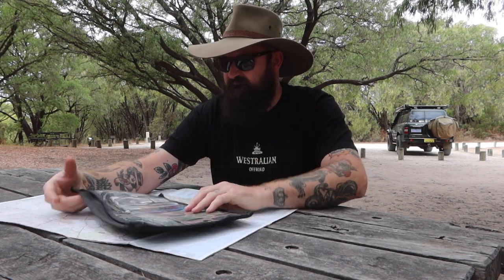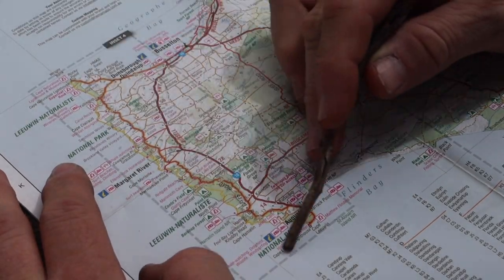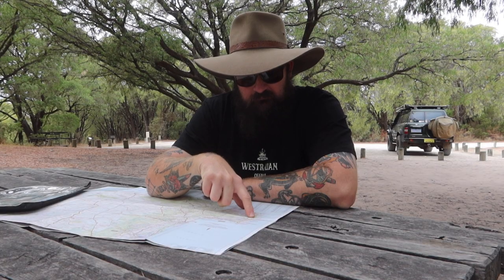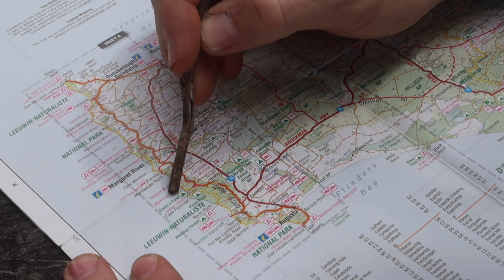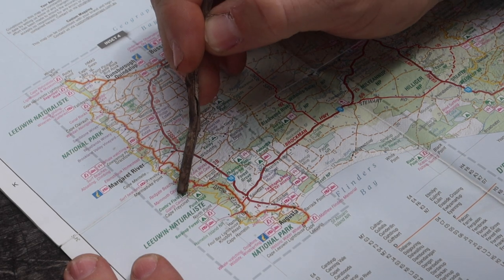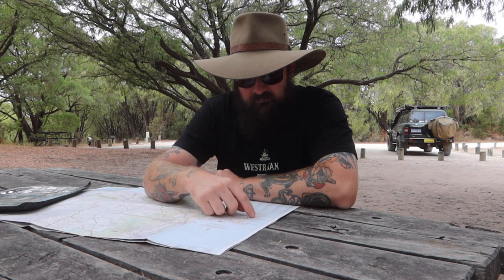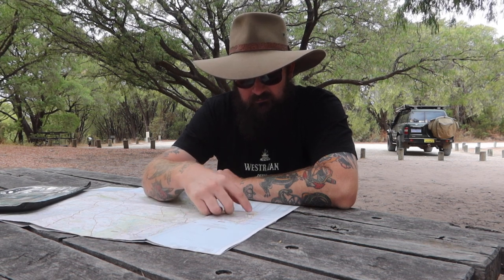Load up my little map here. Here we are, this is where I am. I'm back in the Cape region. I'm here in Conto's campground. Got myself 2 nights here, tonight, tomorrow night. I'm just gonna have a play around this little area in here, really.